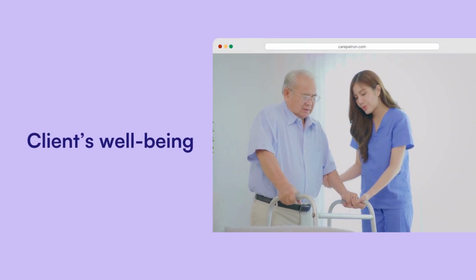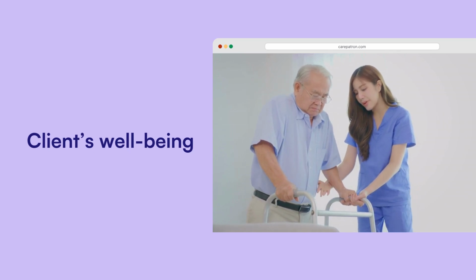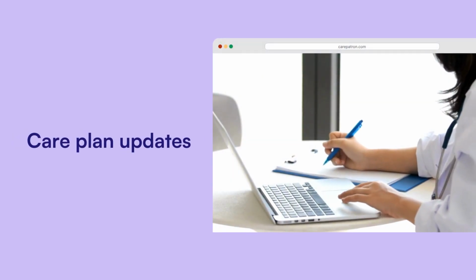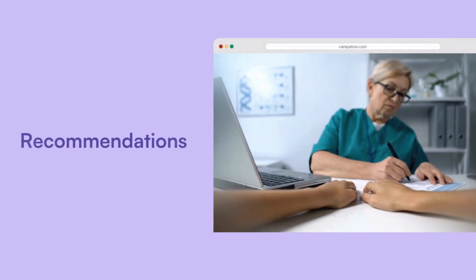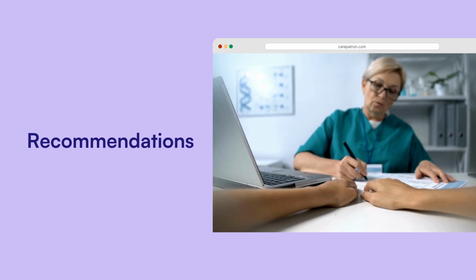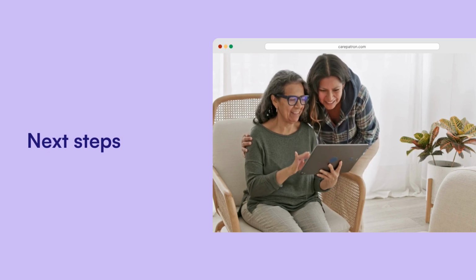Client's well-being. This section focuses on the client's emotional and mental health, noting their mood or any concerns raised. Care plan updates. Caregivers can document any updates to the care plan, making sure it's always responsive to the client's changing needs. Recommendations. If the caregiver suggests follow-up action or referrals to other healthcare professionals, they can note it here. Next steps. Outlining future plans ensures that continuity of care is maintained and nothing important is missed.